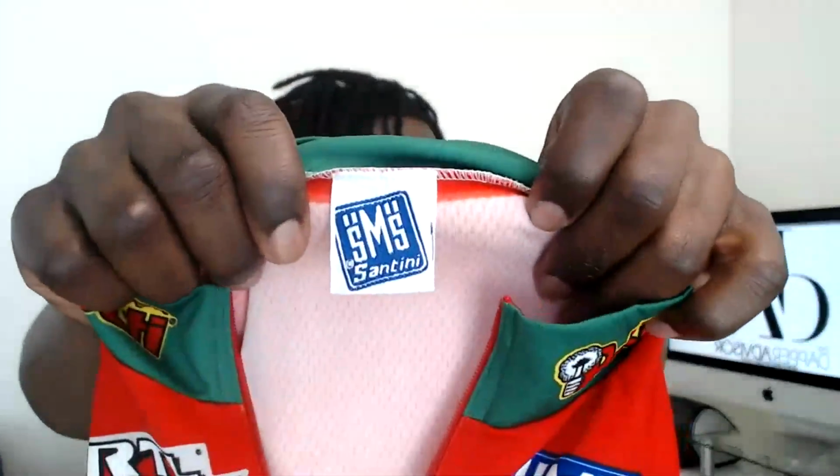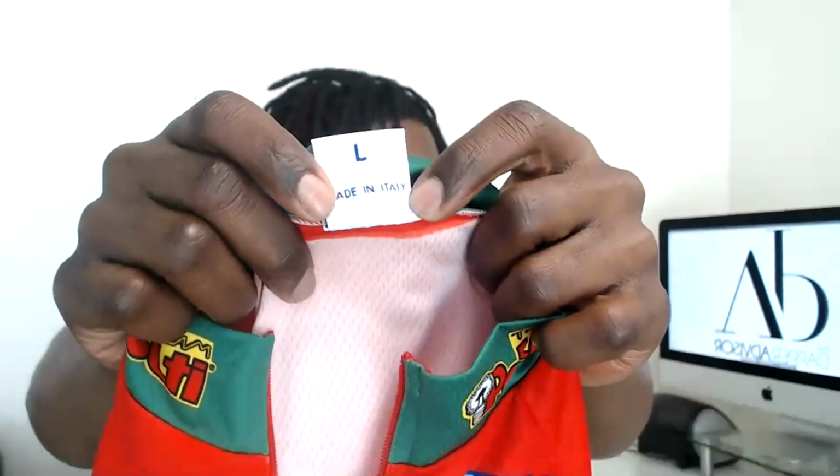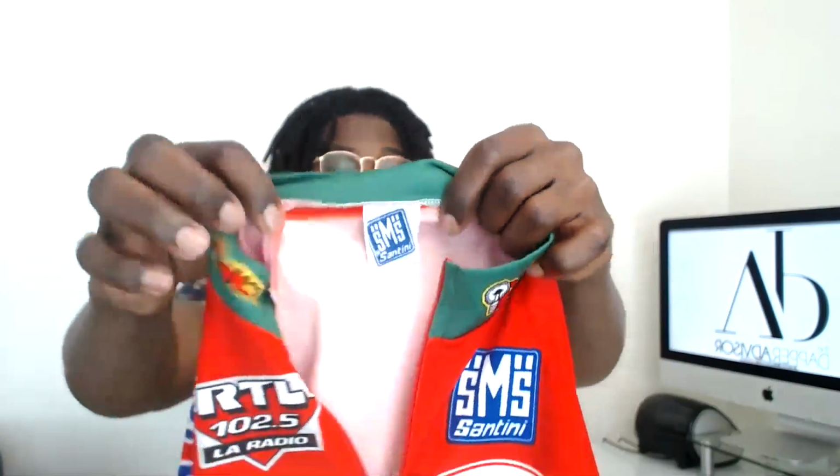So I'll show you the tag, SMS Santini, and it's a size large, made in Italy. So these will probably sell for about, I'll probably price this 30 to 40 bucks, same thing, and it probably will sell hopefully in 30 days, but I wouldn't be surprised if it takes a little longer just because the brand is so unique.